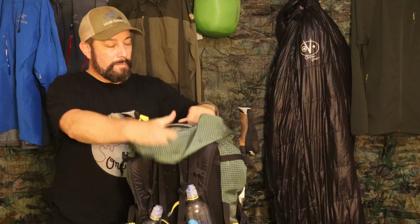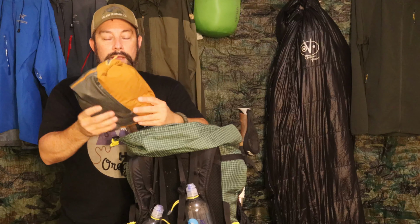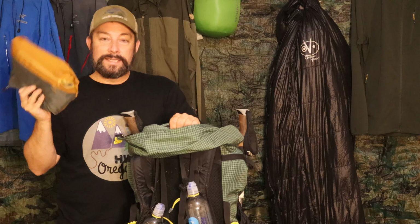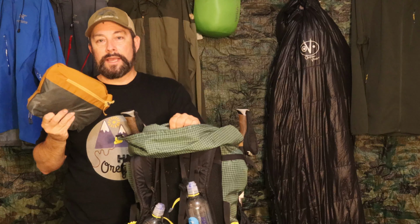So on the inside of the bag, first thing I put in there was just my shell. This is an Outdoor Research shell. I did not end up using this shell at all, but I feel this is kind of a safety item, just in case it started raining, you have something to keep yourself from getting soaked on the trail.